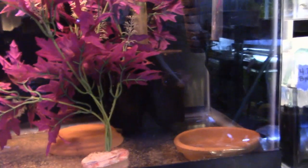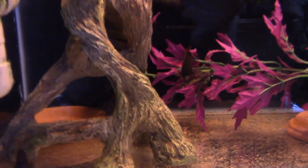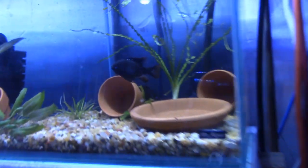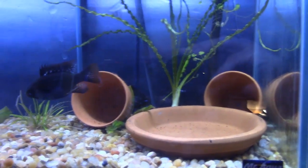This pair over here is another pair of quote-unquote blacks. I'll call these darks. I got these off Aquabid. These guys have been spawning on and off for me. These are the ones that kept spawning right there underneath where the female is currently sitting on the corner of the tank there. But instead of using the saucer there or there, actually the last time they spawned they did use this saucer, but for some reason they like using the tank bottom.